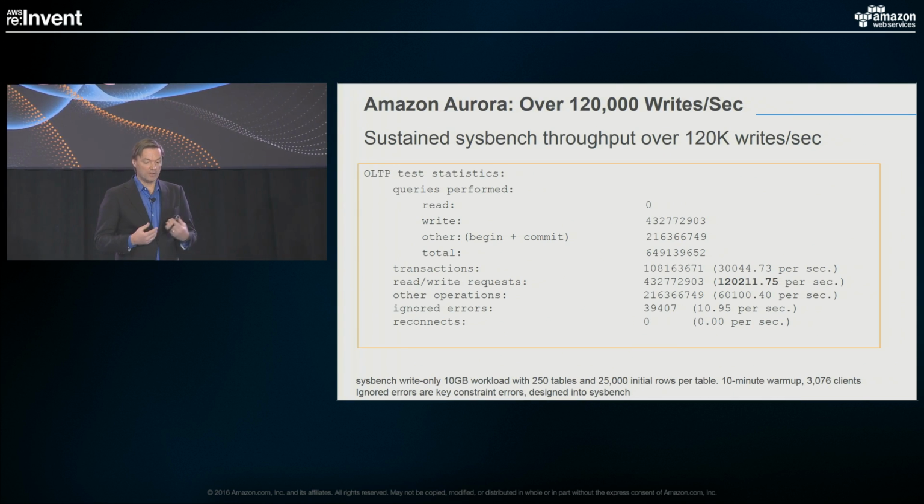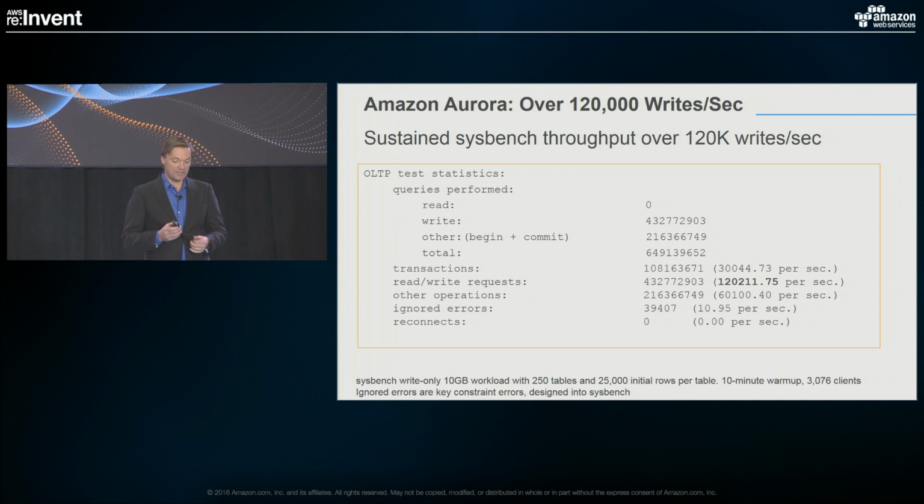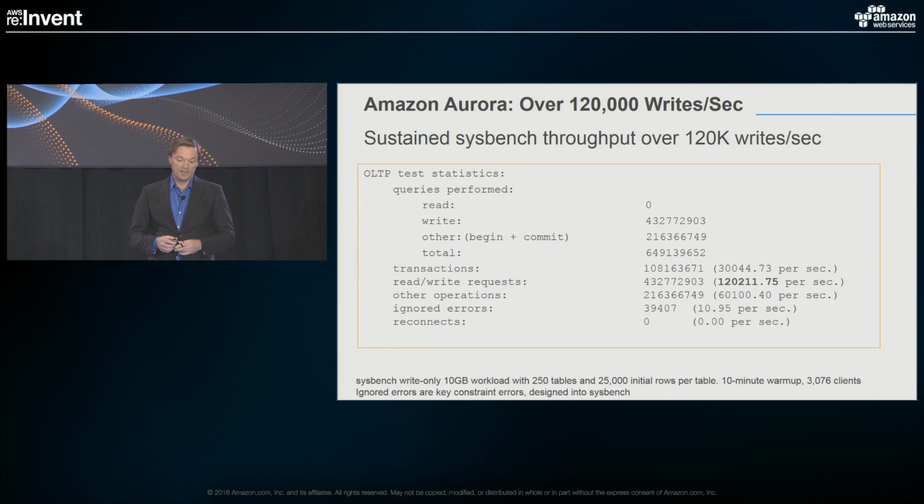Another metric we track closely in our benchmarking is writes per second with sysbench. And in this screenshot, you can see the results of a sysbench run with an average of more than 120,000 writes per second. You'll also notice the reads were 0. This is because this was a write-only configuration of sysbench.